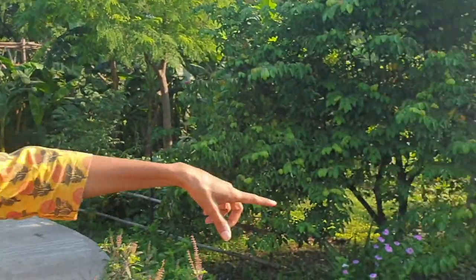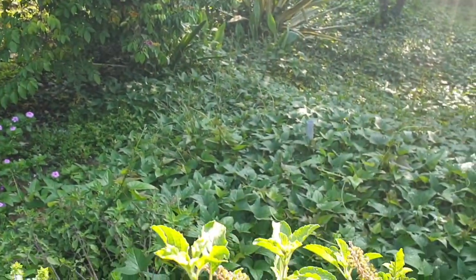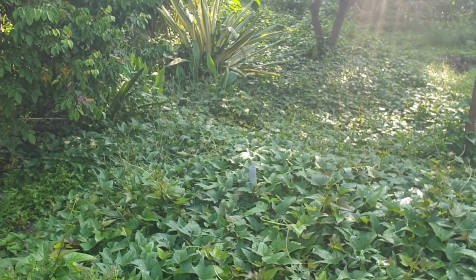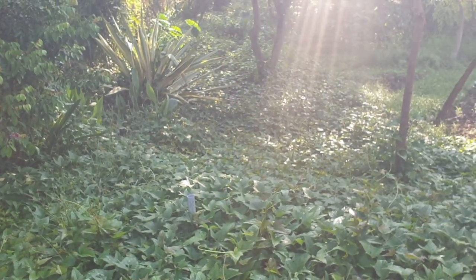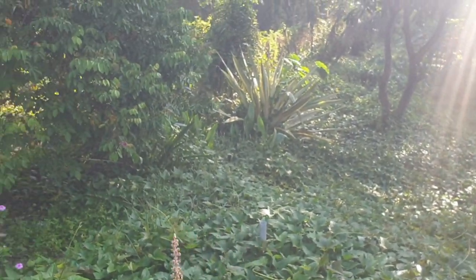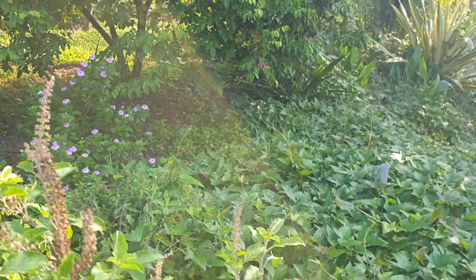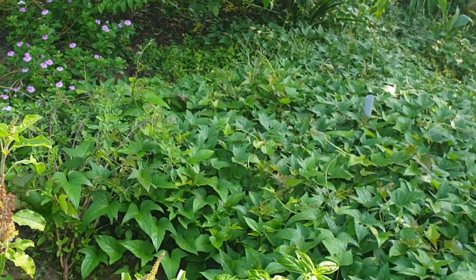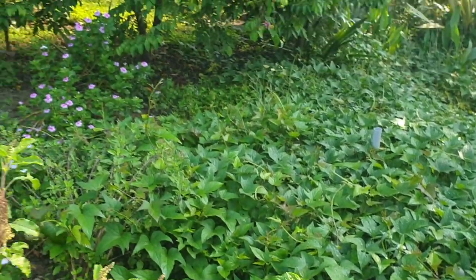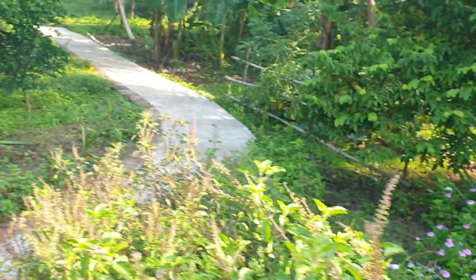Just beyond that, you will see a lot of sweet potato growing. In fact, it grows right up till the end. And this is not intentional, this is actually growing from previous years. And I do find it to be a little bit invasive, so perhaps next year we will move it to another area. But we do have a lot of sweet potato growing here, which doesn't necessarily need to be in Zone 0, but it happens to be there.